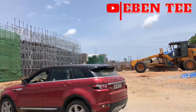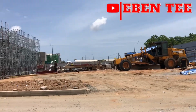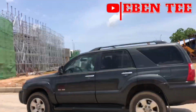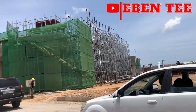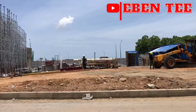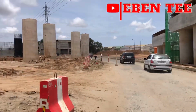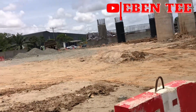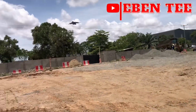Overall, the Tema N1 motorway flyover project is a significant investment in infrastructure development that will provide long-term benefits for citizens in Ghana by reducing traffic congestion, improving safety, and saving citizens money. The project will contribute to the overall growth and development of the region, providing a better future for all.